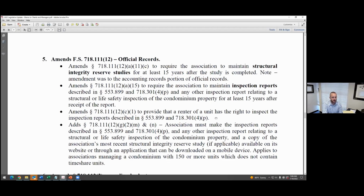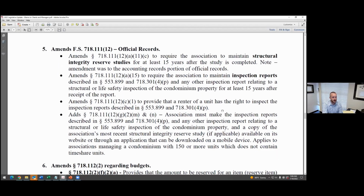It's also amended to provide that a renter of a unit has the right to inspect the inspection report. So there are limited records that are official records that renters have rights to. This would be one of them now that's added to it, that they have the right to inspect the inspection report. You don't have to provide it to them. We talked before about the requirement to mail it out, post it, and put it on the website. There's no requirement that you physically hand deliver it to the renter, but they have the right to inspect it if they request it.